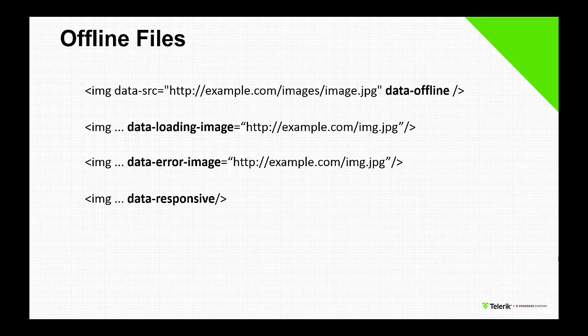So for example, if you have a huge image at the server, let's say a 5 megabyte image that has to be that big so that you can see it in, let's say, a browser. When you're seeing this image on a tiny mobile screen, you don't need the whole 5 megabyte image. You just need a specific resolution. And with data responsive, what we're doing is automatically calculating the viewport of this image at the device and requesting this resource from the server in a much smaller way.